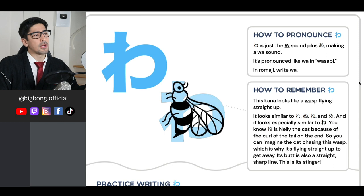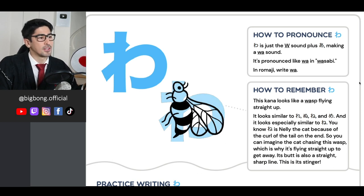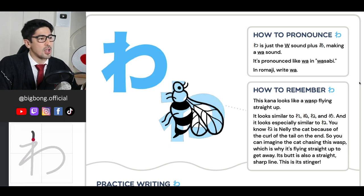Wa is pronounced like wa in wasabi. So in English we'll say wasabi, in Japanese it's going to be wasabi. How to remember wa? This kind of looks like a wasp flying straight up. It looks similar to de, nu, ne, and me. And it looks especially similar to ne. You know ne is Nelly the cat because of the curl of the tail on the end. So you can imagine the cat chasing this wasp, which is why it's flying straight up to get away.